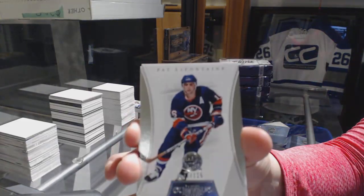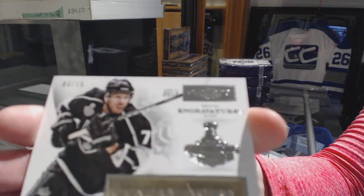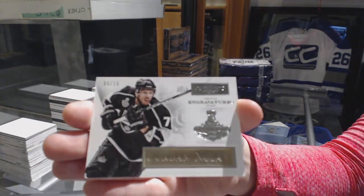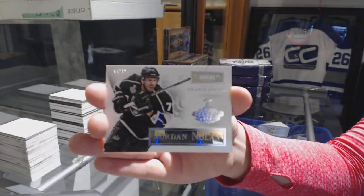Base for the Islanders, Pat LaFontaine. And we've got an Engravings, number 215, for the LA Kings, Jordan Nolan. Jordan Nolan.